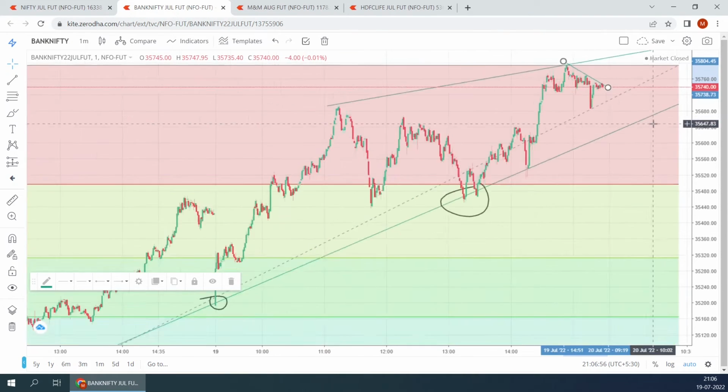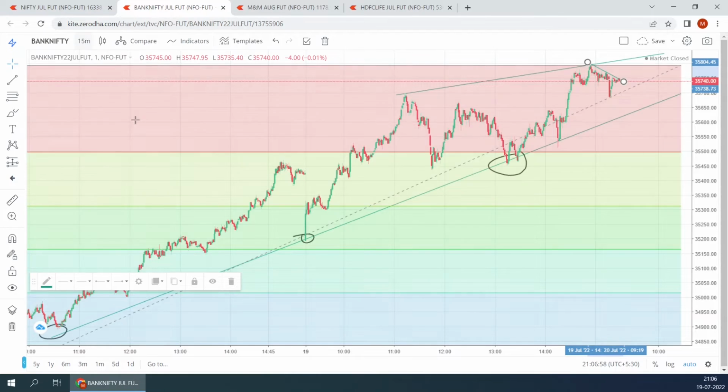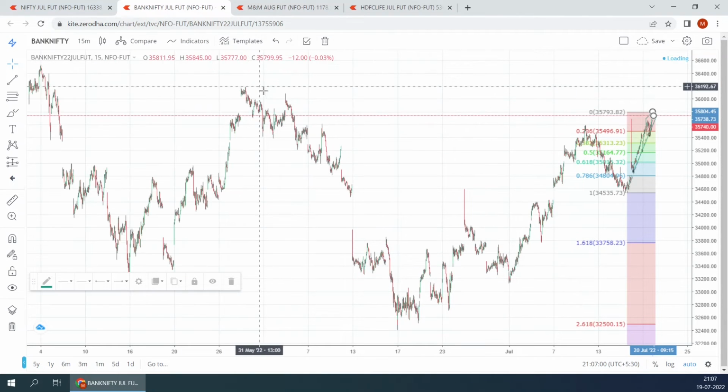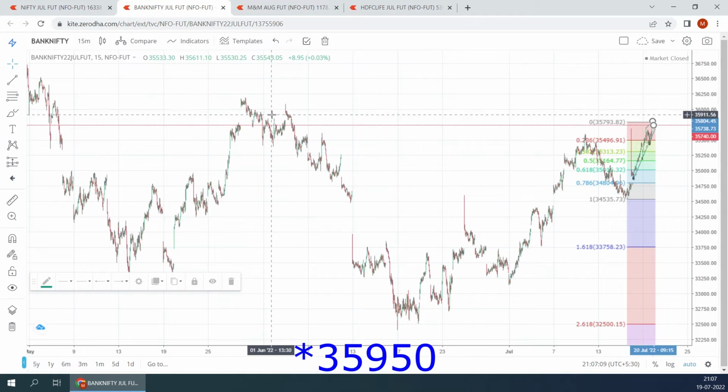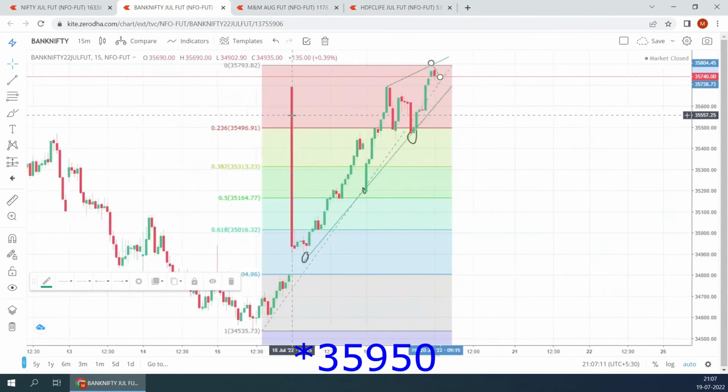And what would be our target? For the target, we have to go back to 15 minutes and our target will be the next level, that is this, 36,000, almost 36,950 would be our target for a long immediately.